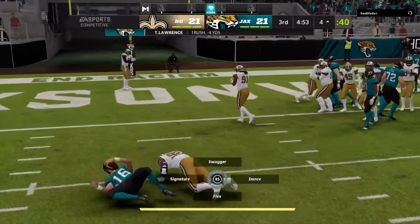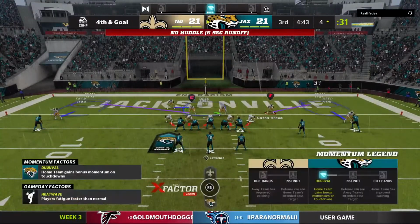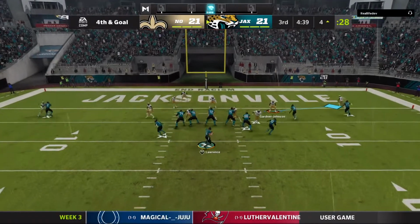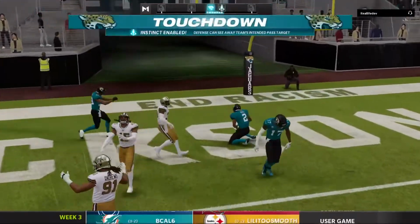Lawrence going to keep it. He's not going to get there. That won't even be close. It was blown up in the backfield. They were ahead of schedule after the gain of 7 on first down, but the defense does not budge on 2nd and 3rd. And that is caught.